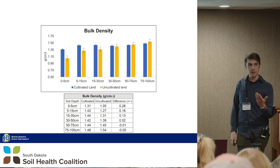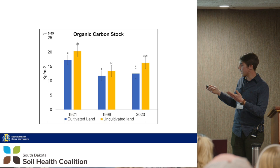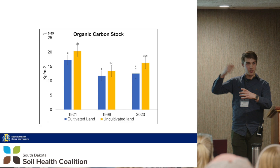So when you take your carbon and when you take your bulk density, you combine them, what do you get? You get carbon stocks. So that's the amount of carbon held. Think of like a container, like a Pringles can, and you're shoving carbon in it. Okay, that's like what a carbon stock is.